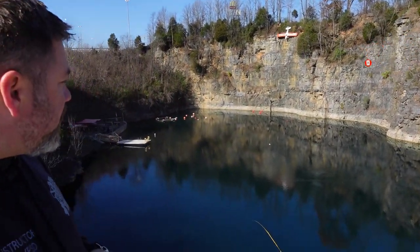Now here behind me is a place called Gray Quarry. We're out here in Kingsport, Tennessee, and this is a very, very popular dive site. It's actually my first trip up here. Our shop comes up here with students all the time, but this is my first time up here. So hopefully we're gonna have a good dive.